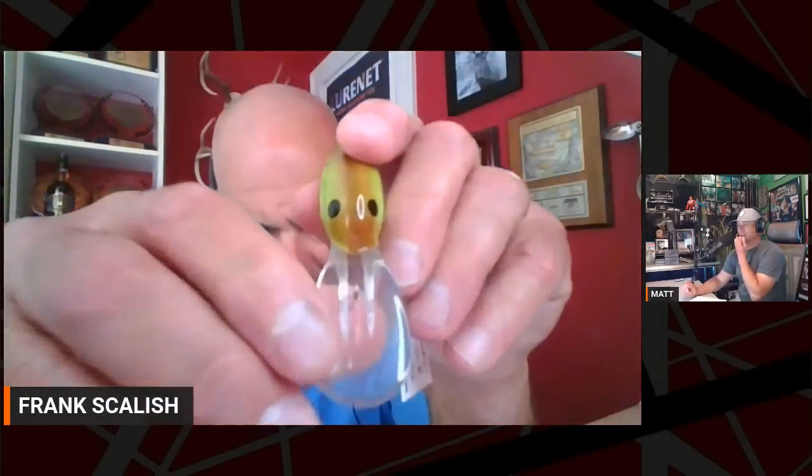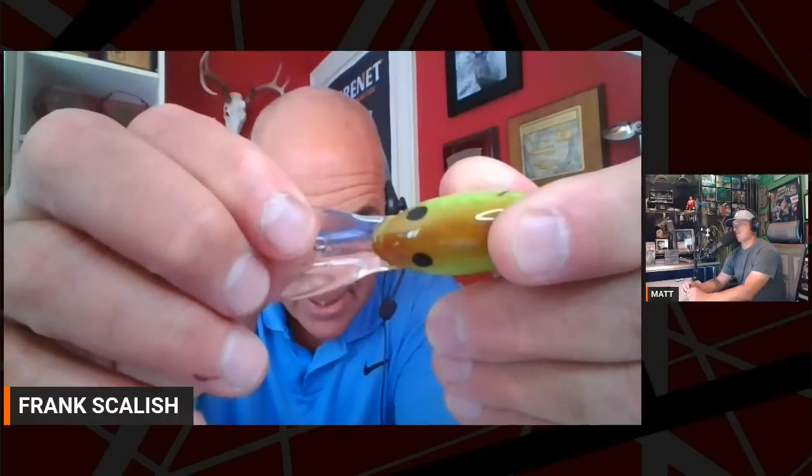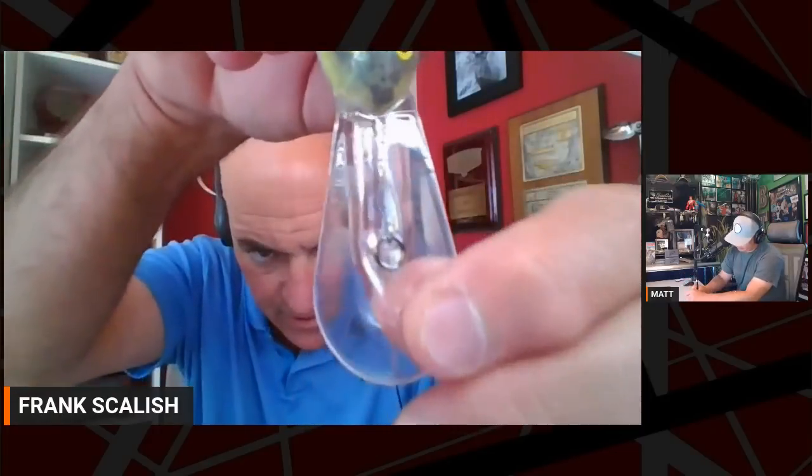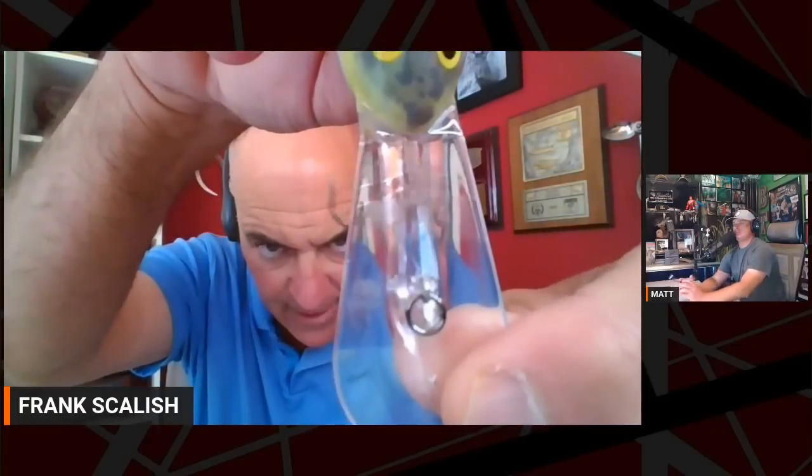Now, can you tune a DD22 like you can smaller baits, or is it easy? Super easy. The DD22 and the Deep Little N are probably the easiest two baits on earth to tune. If you look at the line tie here, it's above the bill, and it's a thin line tie. I'll just do the DD22 since we're talking about it. Same thing. It's flat above the bill, and it's a thin line tie. It's not a big fat line tie.